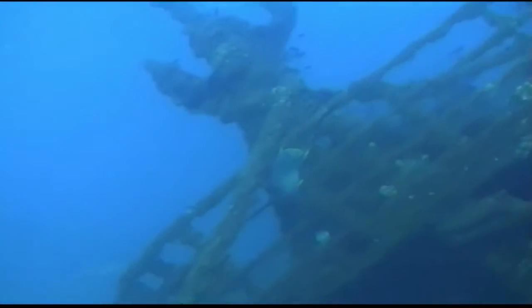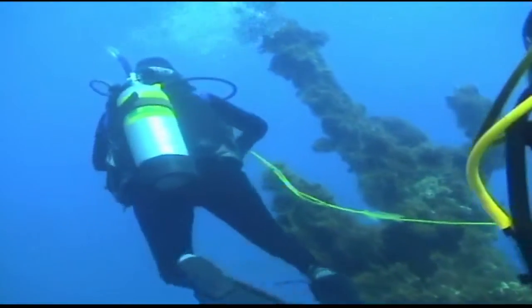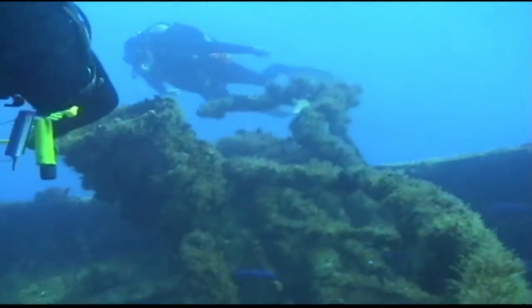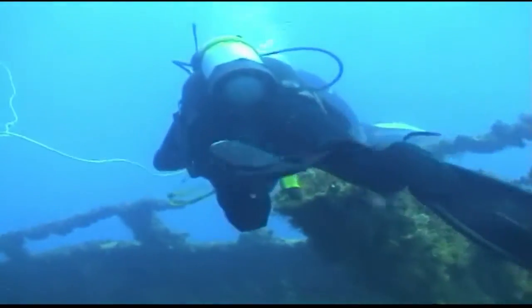We're back on the wrecks, and this time we're in about 70 feet of water. And the visibility has improved. This is some 2 days later than the last dive we made, and the currents have had time to wash the sand and sediment away.